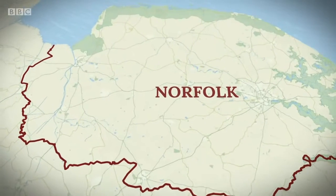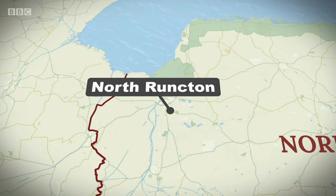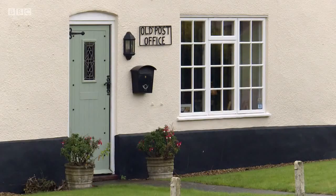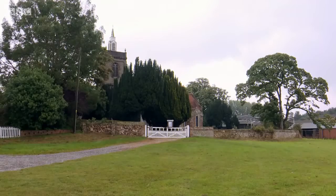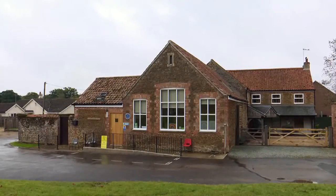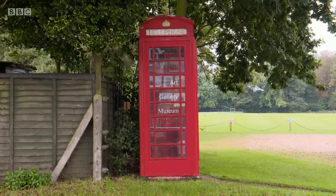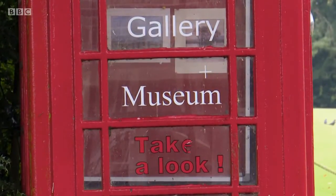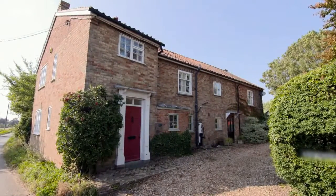To kick off our house hunt, we're heading to the village of North Runcton, a 25-minute drive from the popular resort of Hunstanton. Largely residential, there are a number of period properties here. In the middle of the village, a large green is overlooked by the church. The old school now serves as a community hub for the locals, and a former phone box has become an art gallery. But it's at the edge of the village and down a quiet country lane where we find the first home in our lineup.